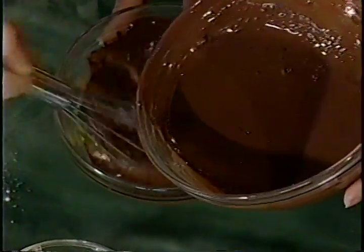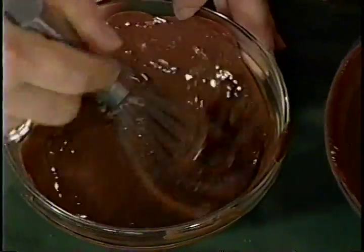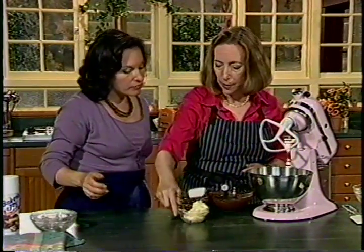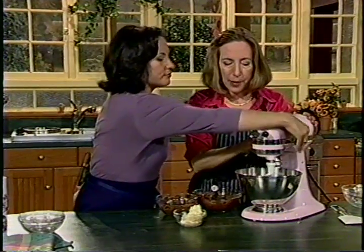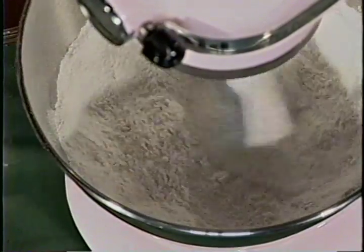Because we don't want to add all of the liquid ingredients together. We're doing it in stages because we want it to emulsify. That's part of what gives the texture to the cake. So first what we're going to do is blend together the dry ingredients, because a lot of recipes say to sift, and actually in sifting they don't mix together evenly.